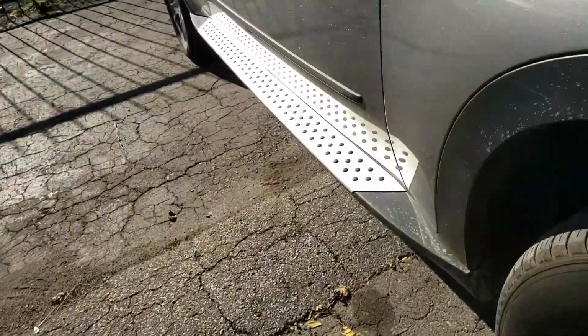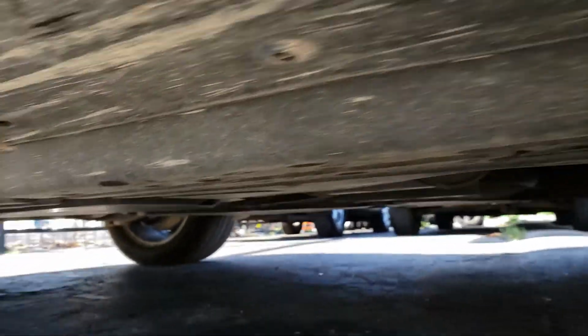Other than that, it looks pretty good underneath. Plastic covers are all in place, no real rust or anything like that. No major issues under there.